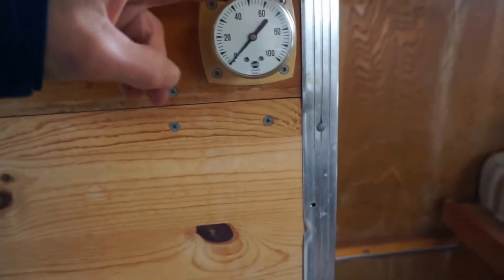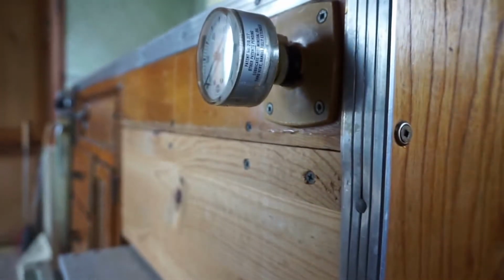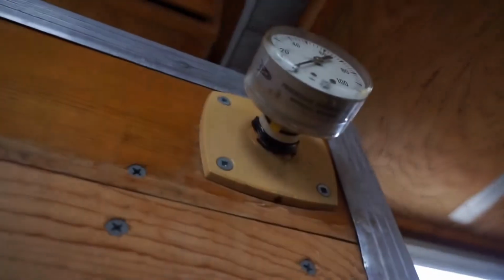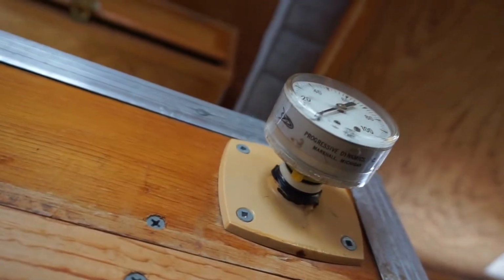This is a little regulator. What did it say on the side? It says handle fully extended, lubricated with no mineral oil. Progressive Dynamics, Michigan. Anyway, I think it's for the gas. It doesn't have the units on here. I think it's in PSI. It's a PD312, that's the model. I'll have to look that up. But I think this has to do with gas, but I'll get into it later.